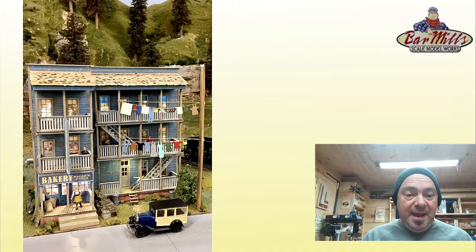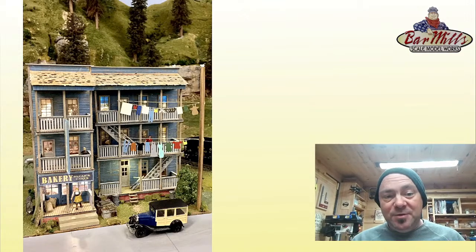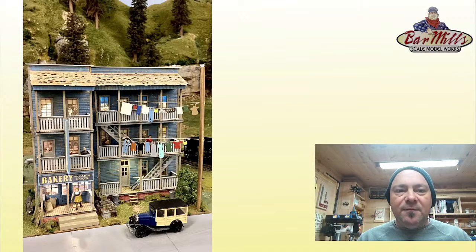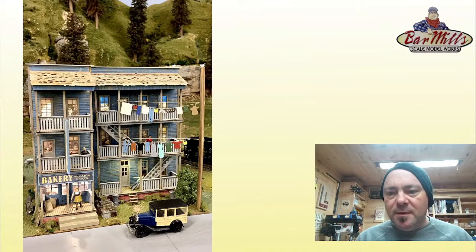I got all kinds of different ones. Some really, really good ones tonight. We'll start off with the first one, which is an HO scale O'Doul's. The reason I know that's HO scale is because I can tell by the doors. This is a very popular kit. We also produce it in O scale, which we've featured many times here on the show. The O scale is beautiful. The HO is beautiful as well.